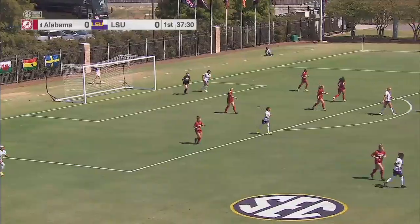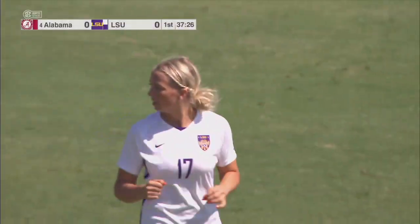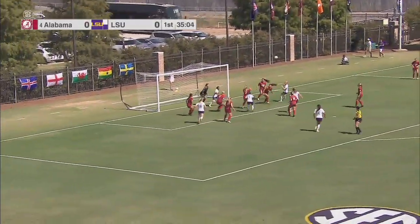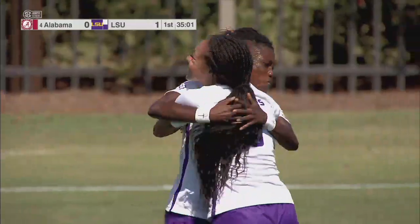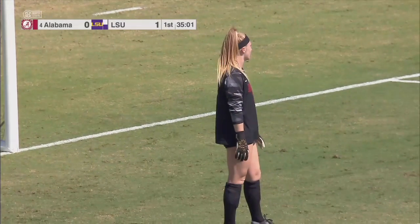Hermannsdotter was a little bit out of position to take a full swing at it. Still managed to challenge the goalkeeper. Good ball. And netted home. An early header. LSU takes the lead. That's what needed to happen.